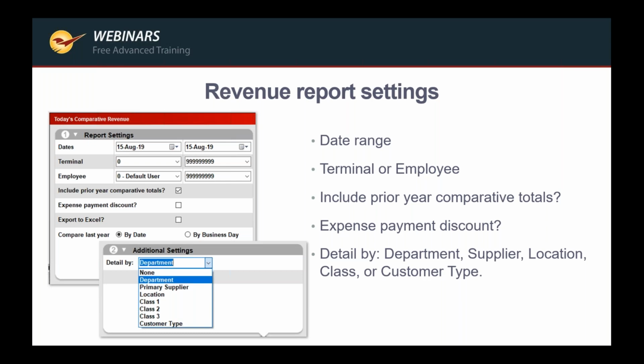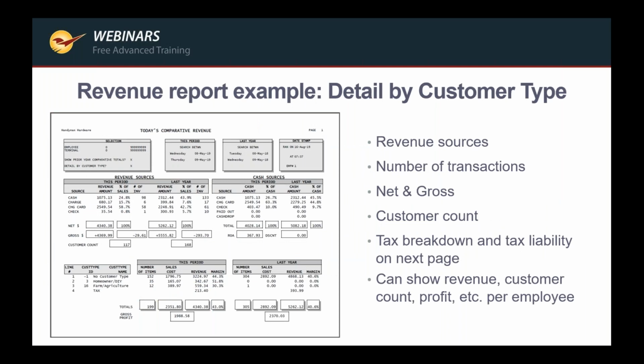So you get the idea. And the bottom. Now, we default the detail on a department level. So the revenue report totals will always be the same, but we default how those get detailed by department. One thing that's really cool that we've added into the system is customer types.